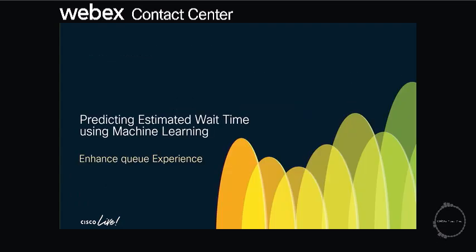So let's look at that. First thing is, how do you enhance queue experience? We want to introduce a predictive mechanism of estimated wait time. I'm pretty sure when you call up a contact center, you've all experienced it, it says all our agents are busy, your wait time is 5 minutes, you're very valuable to us. How often is it actually 5 minutes? It's not accurate, right? It's a predicted time.